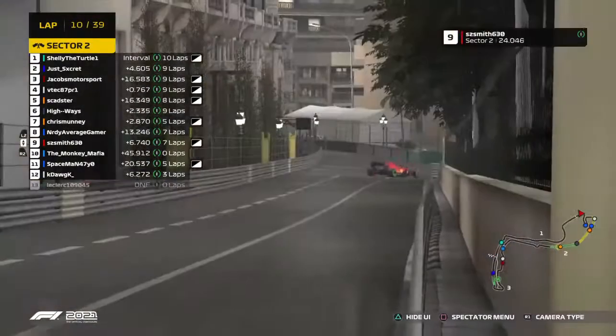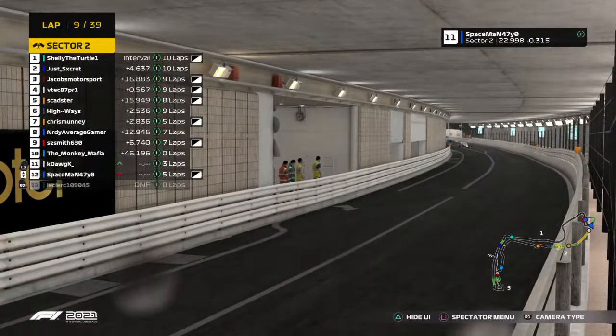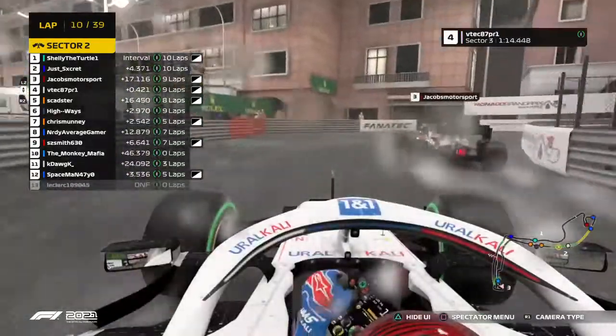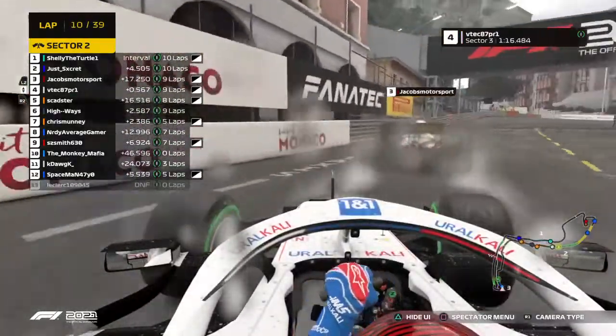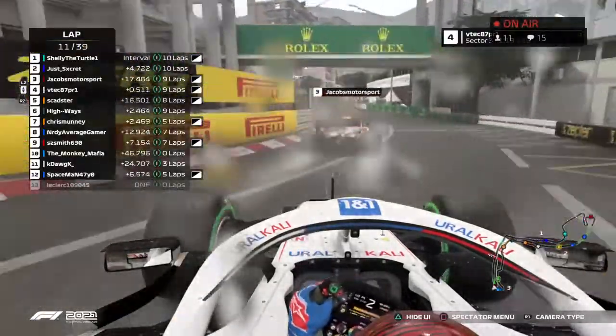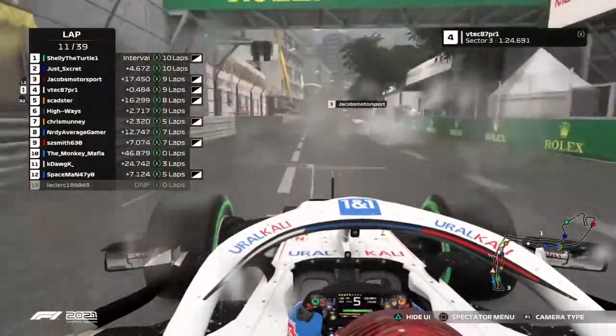Oh, and is that another spin through? That was Spaceman having a bit of an issue in the tunnel. He's got it okay, managed to stick it out, so that's what we like to see. VTEC is still pressuring Jacobs. That's one of the more difficult things to do, is drive when you've got a quick driver pressuring up on the outside.